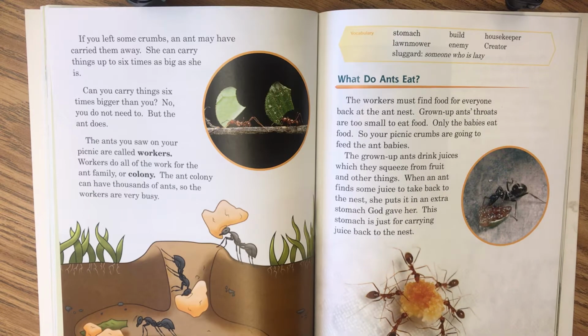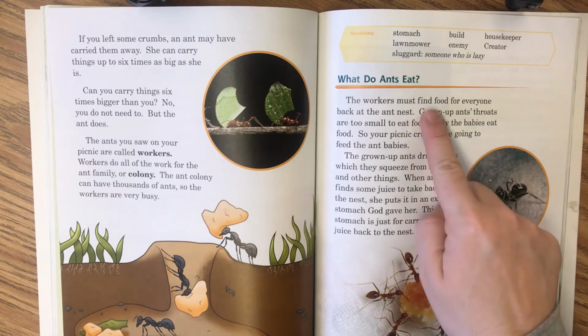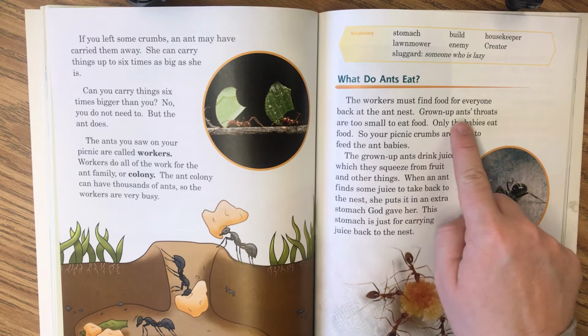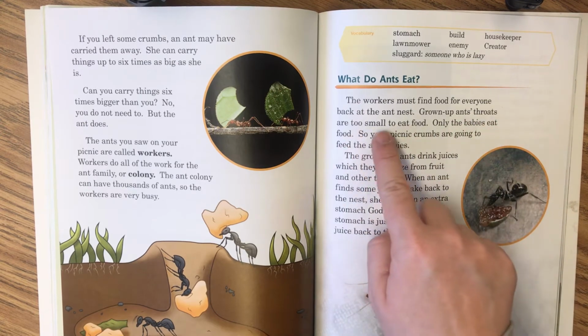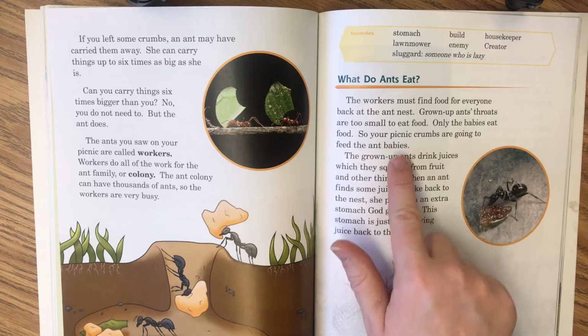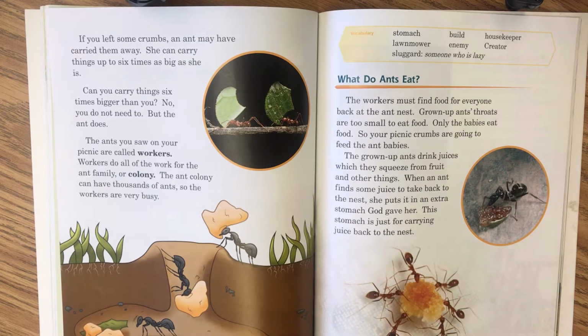Ooh. So, what do ants eat? The workers must find food for everyone back at the ant nest. Grown-up ants' throats are too small to eat food. Oh, isn't that interesting? The grown-ups' throats are too small to eat food. Only the babies eat food. So your picnic crumbs are going to feed the ant babies. Oh my goodness, did you know that?